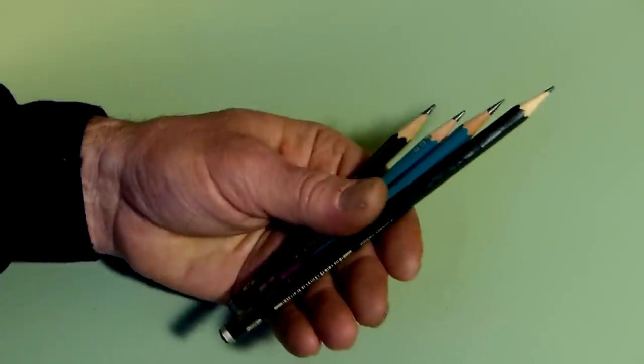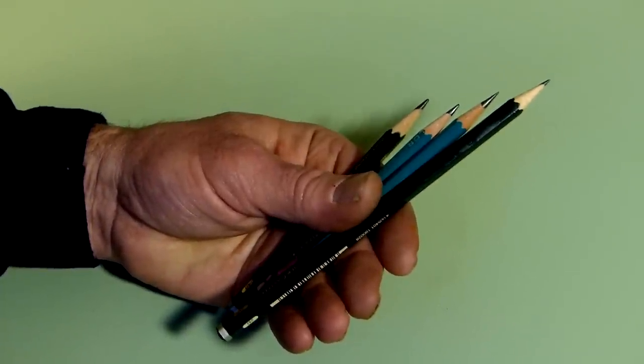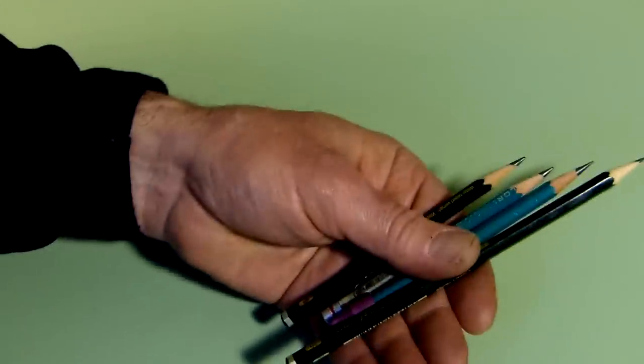And finally, now that we have some pencils, we have a pencil sharpener. And of course, for these, you can just use any pencil sharpener. You don't have to get too fancy with the pencil sharpener, right? I have an electric one here, but I still like using pencils.